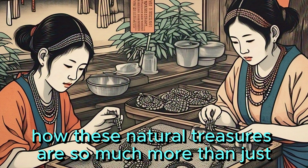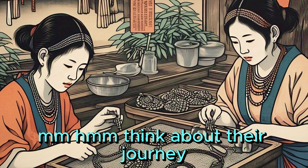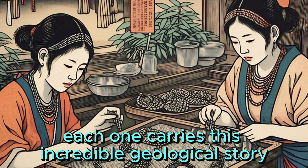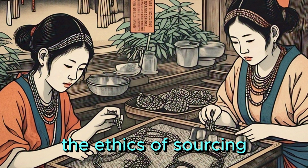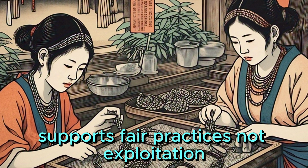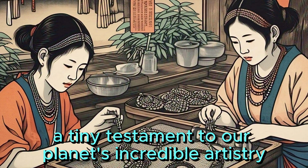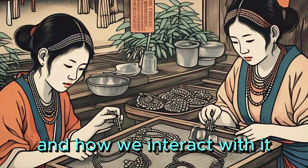It's kind of fascinating how these natural treasures are so much more than just assets on a spreadsheet. Think about their journey. Formed deep in the earth under immense pressure over maybe millions of years. Each one carries this incredible geological story. It's true. And then there are the human stories connected to them, the ethics of sourcing. Our responsibility really to make sure that their journey from the earth to us supports fair practices, not exploitation. Yeah. So each piece isn't just valuable in monetary terms, it's like a tiny testament to our planet's incredible artistry, but also maybe to our collective conscience and how we interact with it.